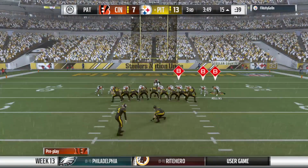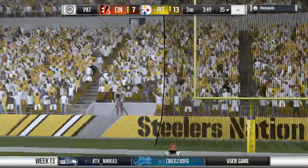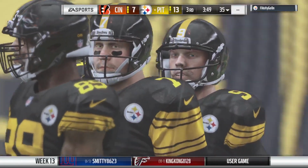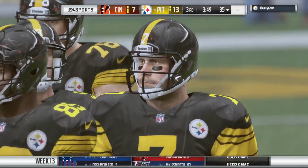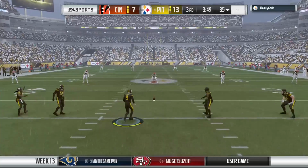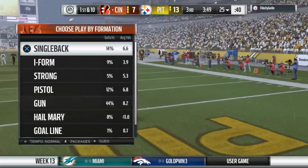Extra point now by Boswell. Oh, how about this? No good. Just his 2nd miss of the year, and our score will stay right where it is. Boswell now to kick it away after the touchdown, and a fair catch signaled for and taken successfully.